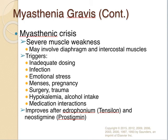Triggers include too little dosing, infection, severe emotional stress, your monthly menses, pregnancy, having a surgery or a trauma, temperature extremes, alcohol intake, or electrolyte imbalances. A myasthenic crisis can occur 3 to 4 hours after taking certain medications. For example, certain antibiotics, calcium channel blockers, or phenytoin.